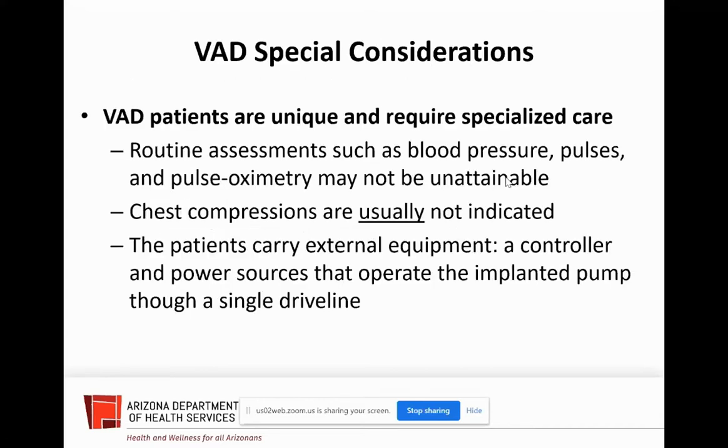Special considerations. VAD patients are unique. They're a little special and they require some special care. Routine assessments such as blood pressure, pulses, and pulse ox might not be attainable or reliable. Chest compressions, this is kind of changing, but chest compressions are usually not indicated. And the patient carries external equipment to operate their internal device. They have a wire that comes through the abdomen called the drive line that moves the power back and forth between the pump and the outside pieces.